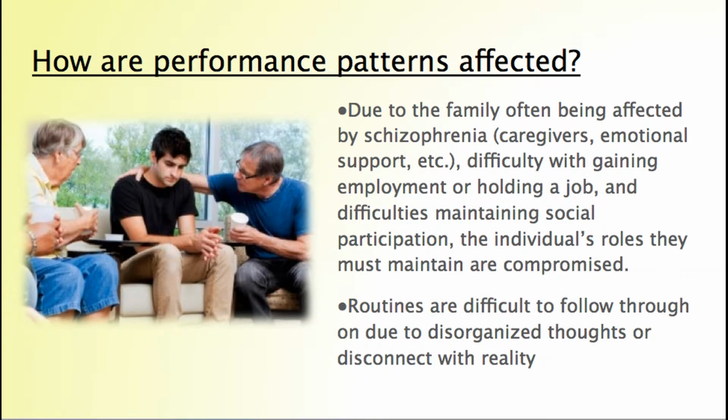As you can imagine, roles and routines are also seriously impacted. Due to family members being affected by a mental illness such as schizophrenia, difficulty with employment and overall social participation is impacted. Routines are also very difficult to follow through on as a result of the disorganized thoughts and at times disconnect with reality that may occur.